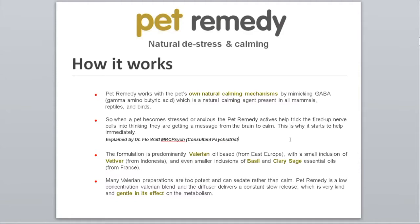Now, how it works, Pet Remedy. Now, the interesting thing with this is that because of its formulation, Pet Remedy quite simply works with the pet's own natural calming mechanisms. It does this by mimicking a natural calming agent present in all mammals, and in fact reptiles and birds as well. This is GABA, gamma aminobutyric acid.